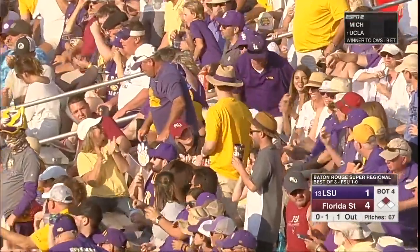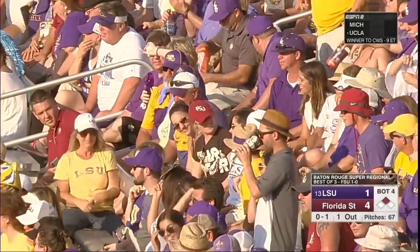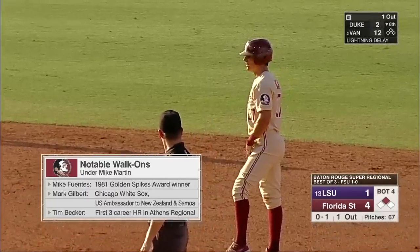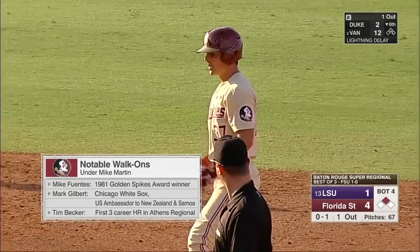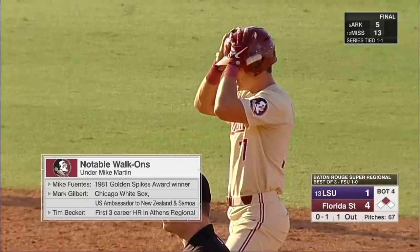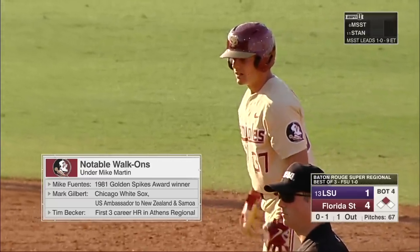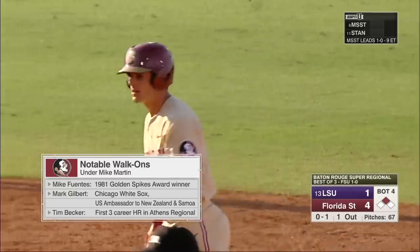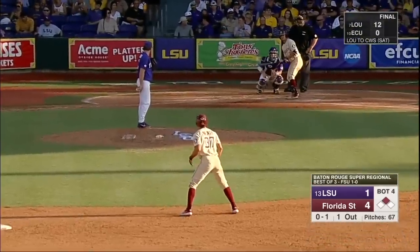So Tim Becker's driven in another run for Florida State. There've been some notable walk-ons to play for Mike Martin and the Florida State program. Mike Fuentes won the Golden Spikes Award. And Mark Gilbert, U.S. ambassador to New Zealand and Samoa, is a former Florida State basketball player. He also claims to be the only player to throw a baseball in the South Pole. I heard that story earlier this year, and an impressive gentleman at that. But Mike Fuentes is one player that Mike Martin will always talk about.